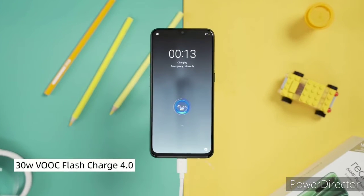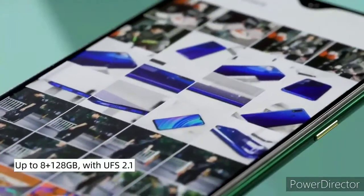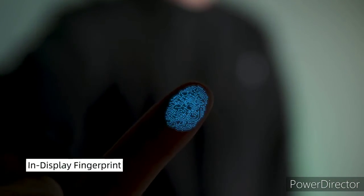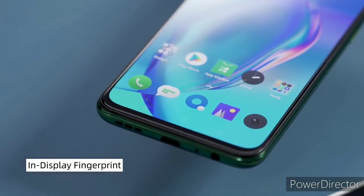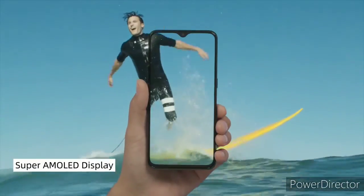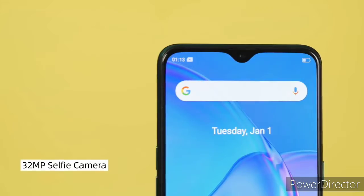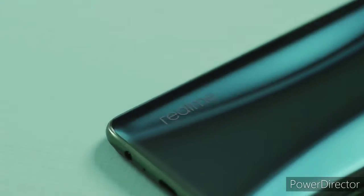Specifications: Realme X2. Processor: Qualcomm Snapdragon 730G. RAM: 4GB. Camera: 64MP plus 8MP plus 2MP plus 2MP rear, 32MP front. Display: 6.4 inches. Battery: 4000 mAh.